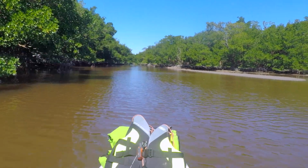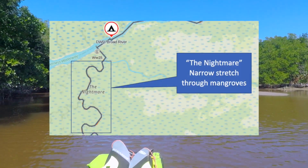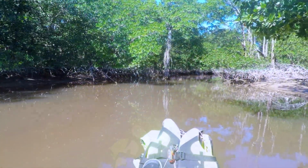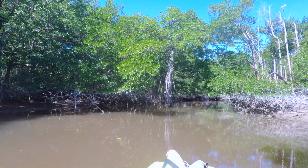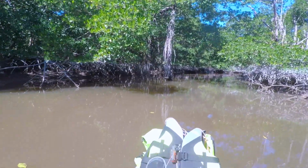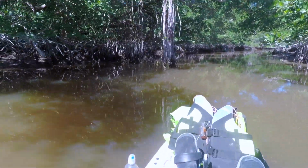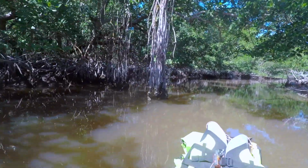This is what they call the Nightmare. So this should be similar to the terrain we traversed in Broad Creek. Look at these mangrove roots coming down from that branch up there. Those things have to be 15 feet long, maybe more, trying to reach to the water. That's amazing.